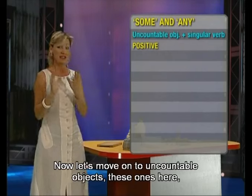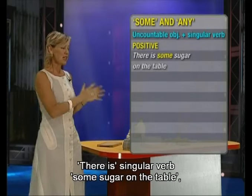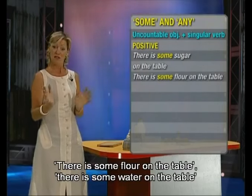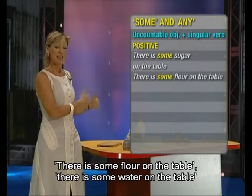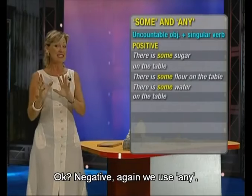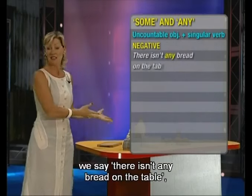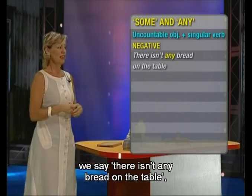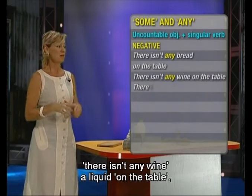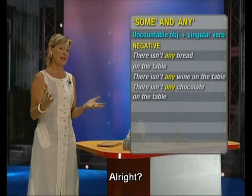These ones here. The examples are, there is, singular verb, some sugar on the table. There is some flour on the table. There is some water on the table. Okay? Negative, again, we use any. We say there isn't any bread on the table. There isn't any wine, a liquid, on the table. There isn't any chocolate on the table, all right?